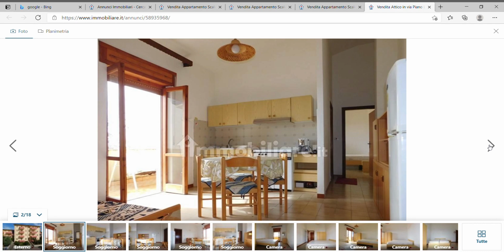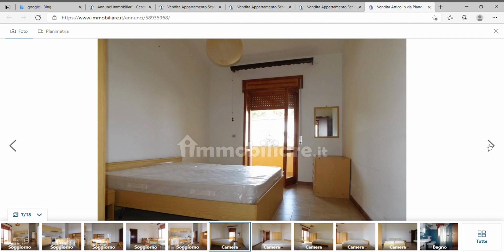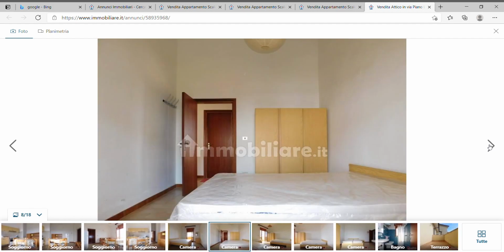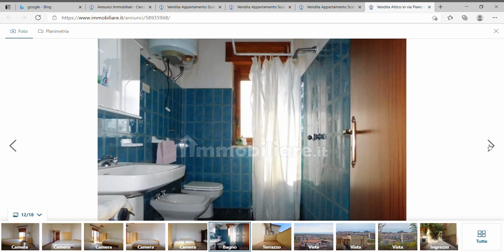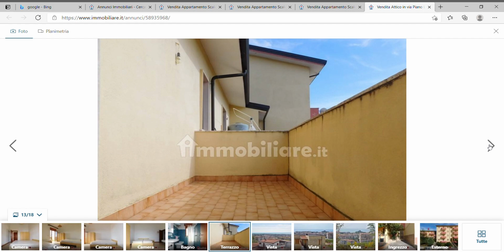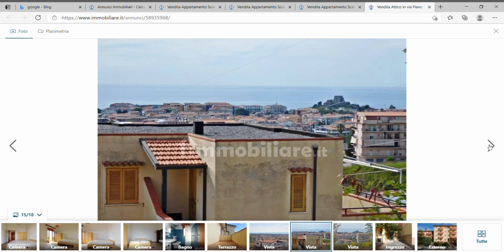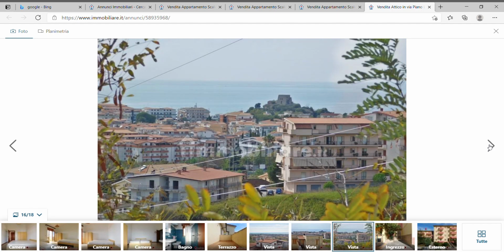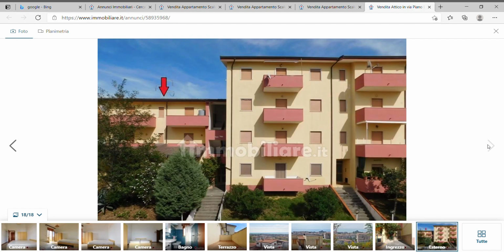Let's go inside. Living room. The bedrooms are actually quite a decent size. Bathroom, it's quite a decent bathroom. The terrace, but look at that. Again, for 33,000 euros to get that sea view is pretty good value for money. Don't you agree? Again, another picture with a sea view and another one. The entrance is actually quite nice. And again, the external part.